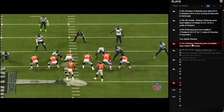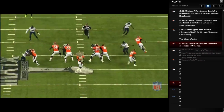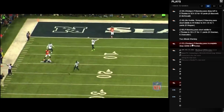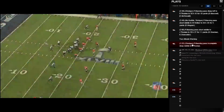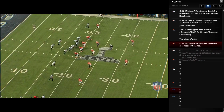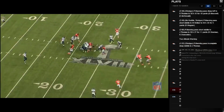It's just pathetic. Well, I guess this was the 4th down play. I tell you, I didn't think that not having Ryan Clady for this game was going to be that big of a deal, because they did so well throughout the season, but it mattered. Definitely mattered.